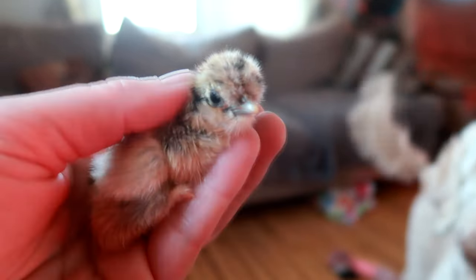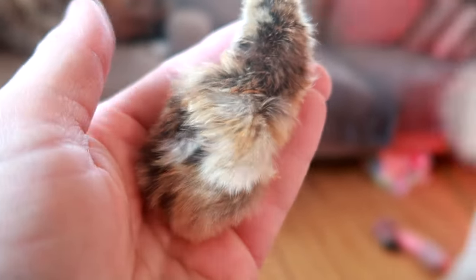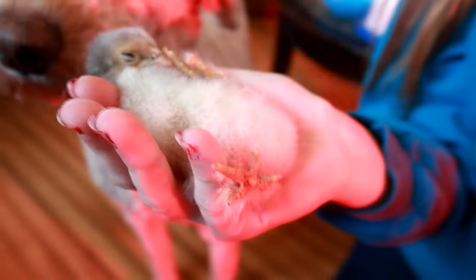Go, Ruby, I know you want to eat them. Can I just point out, it looks like a chipmunk, and it is just the cutest little chicken that you ever saw.